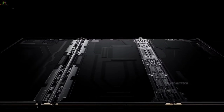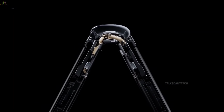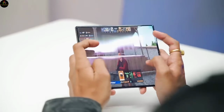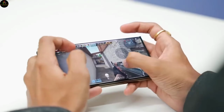Well, according to leaks, the Galaxy Z Trifold will feature new ultra-thin glass, and a revolutionary dual-hinge mechanism. This means when you fully open the screen, the fold creases will almost disappear, giving you a magical, seamless viewing experience. Now, let's talk about the specs that will make your heart race.